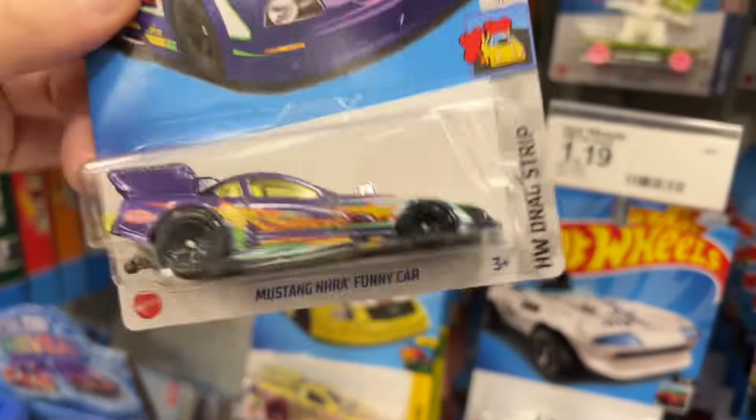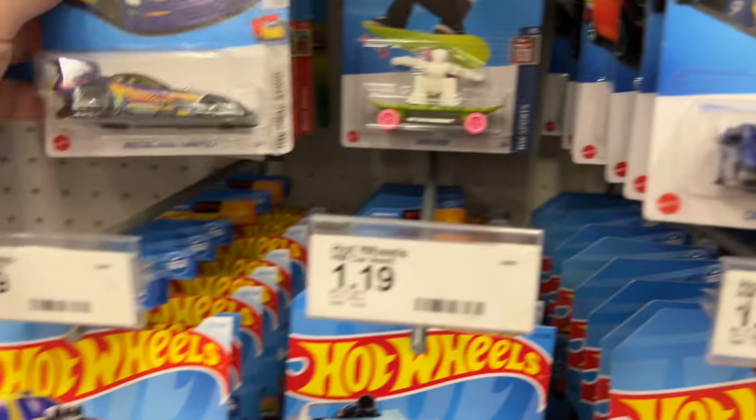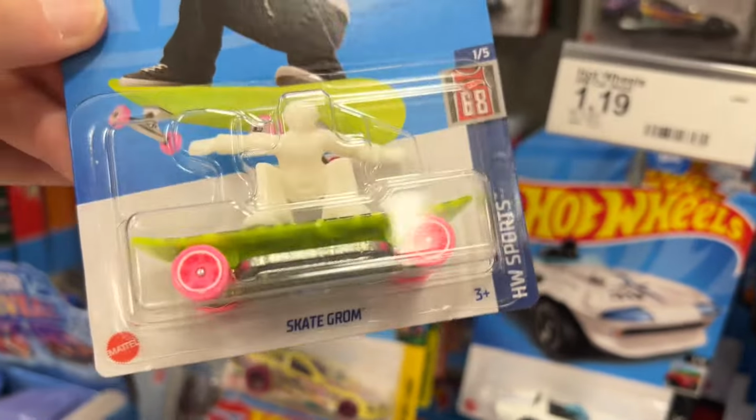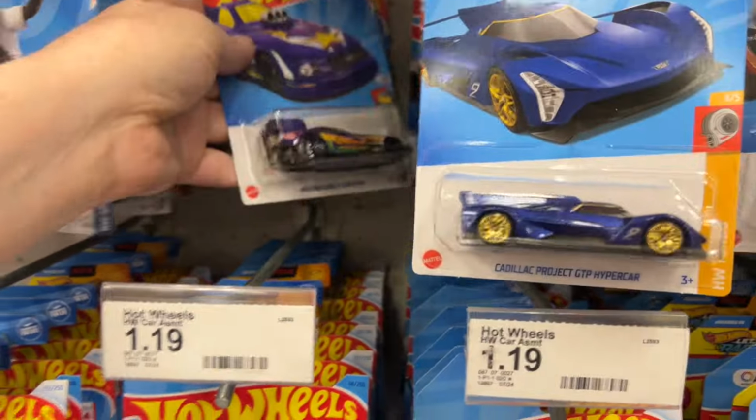I'm at Target, by the way, guys. And it looks like there's a nice assortment here. Oh, wow, look at that. That's an old one. It came back. I have this one. G case. What? So is this one, man. This is like from an older case.